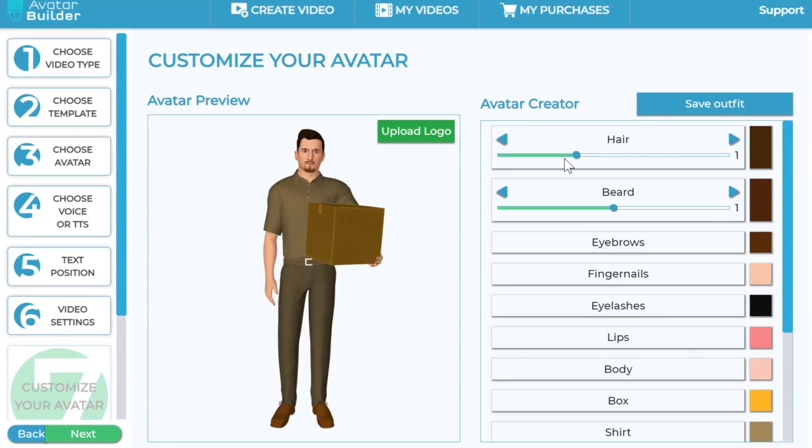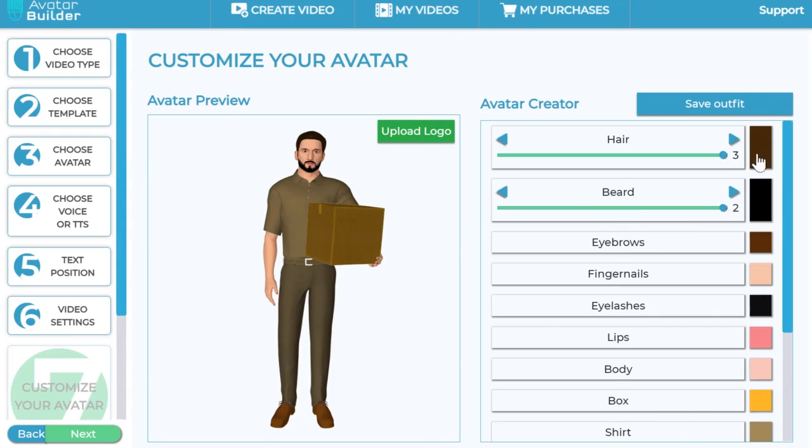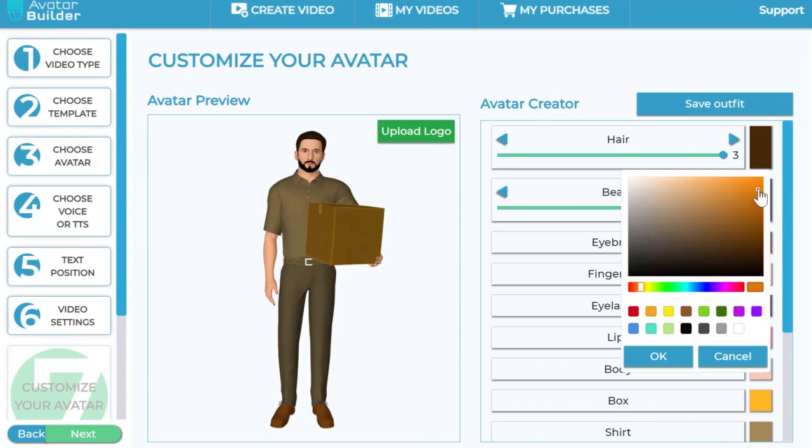You can customize the avatar to your heart's desire. So you can see that I can turn off the hair, I can turn on the hair, I can give another hairstyle here, and so on and so forth. I can change the beard, I can remove the beard, right? I can add a bigger beard. Now let's say I wanted to give him a little bit darker beard here, okay? Click OK, I can do that. Now let's say I wanted to give him blonde hair, right?